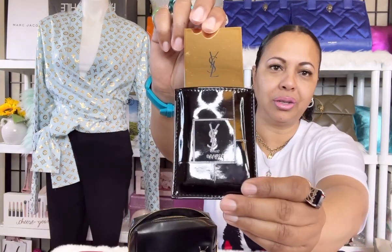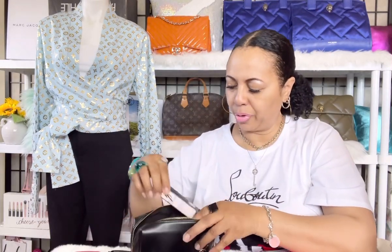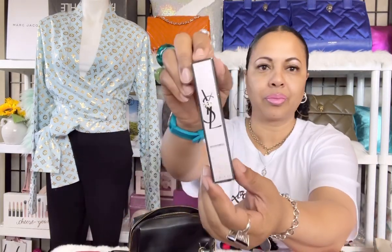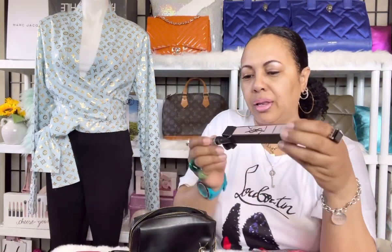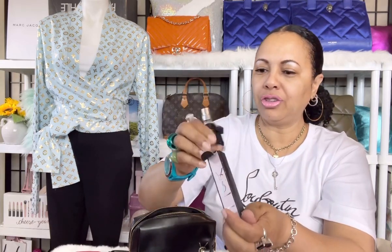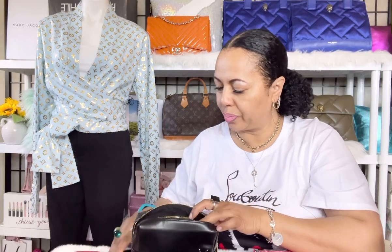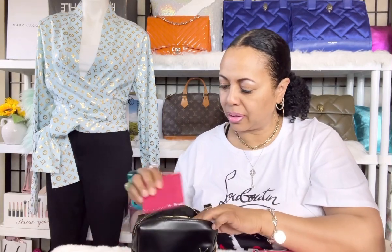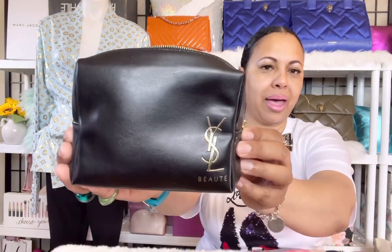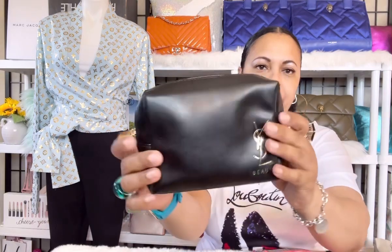This is what this one looks like. And then I have my perfume in here. This fragrance smells so good. I absolutely love this. So I have that in there. So I just have a few YSL items in here stored. So that's everything that I have in this YSL bag. And it has a zip closure.